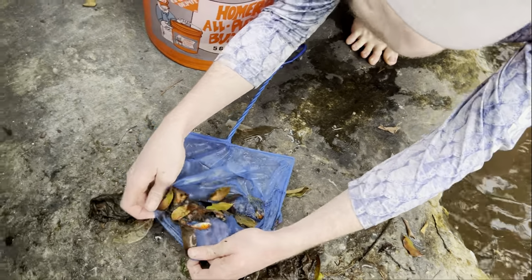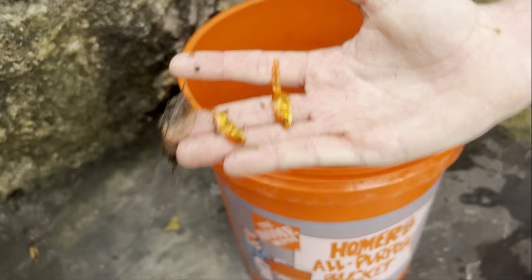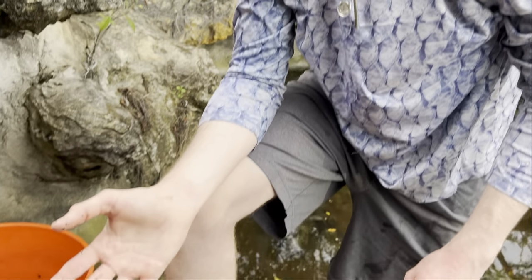Look at this. They're everywhere. This one's a little fancy tail guy. A little funky. Oh, look at the tail on that one. That one's cool. He's got a long little tail. I don't know what we're going to do with these guys, but we got to save them.